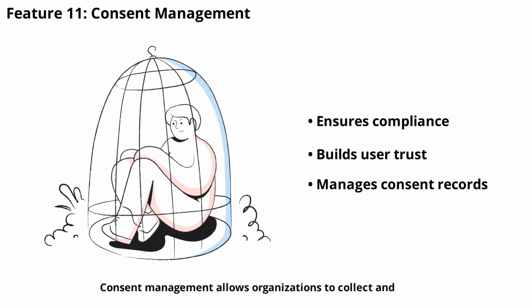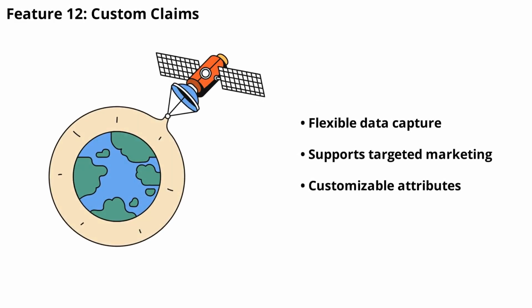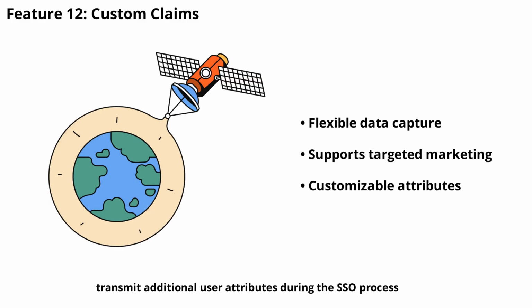Consent management allows organizations to collect and manage user consent for data collection and processing. This is especially important for lead tracking in regions with strict privacy regulations such as GDPR. By integrating consent management into the SSO process, businesses can ensure compliance and build trust with their leads from the very first interaction. Custom claims allow organizations to define and transmit additional user attributes during the SSO process.